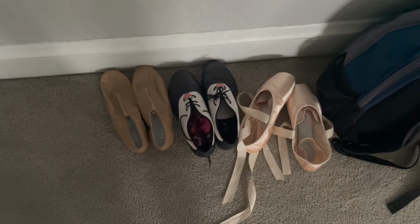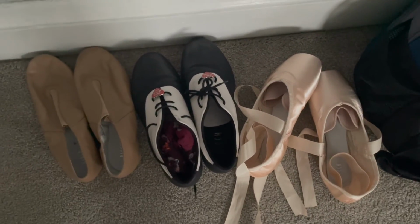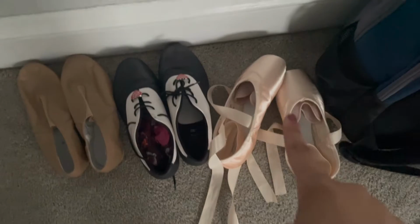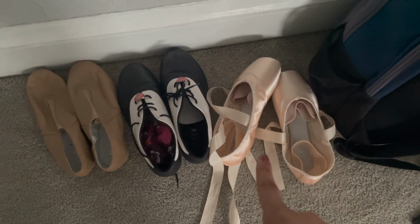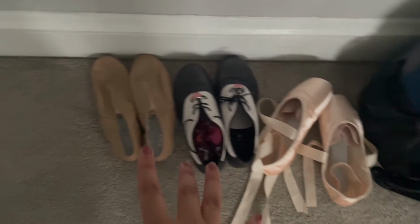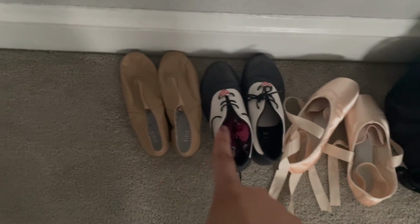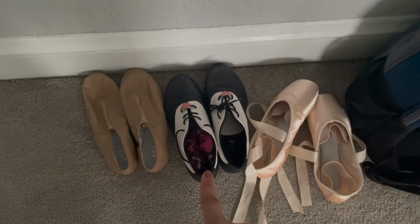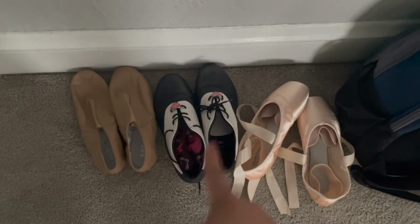Say hello to my collection of dance shoes. Why are they so expensive? I kid you not. These cost $120 without ribbons and elastics and toe pads. $45, and it's literally cardboard and leather. And I got these for Christmas from my parents because I didn't want to pay for them myself. Those are my tap shoes.